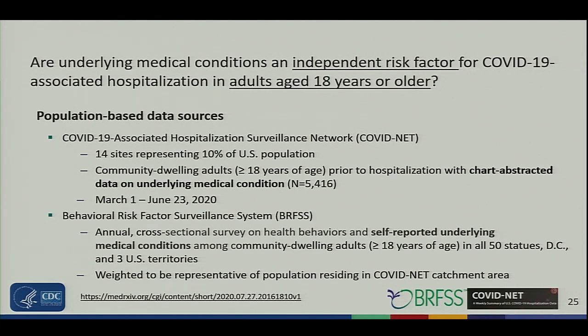COVIDnet includes community-dwelling adults, that is, residents of the catchment area prior to their hospitalization, with chart-abstracted data on underlying medical conditions. The analysis included about 5,000 individuals hospitalized from March 1st to June 23rd. BRFSS is an annual cross-sectional survey on health behaviors and self-reported underlying medical conditions among community-dwelling adults or residents in all 50 states, DC, and 3 US territories. The data was weighted to be representative of the population residing in COVIDnet catchment area. Next slide.